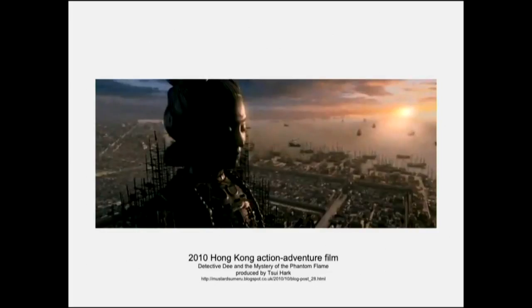Inspired by the historic text, in 2010, an action film produced in Hong Kong introduced a gigantic Lacquer Buddha in its imaginary reconstruction of Luoyang. It certainly brought a smile to my face when I first saw it on television. I was like, I know where this idea came from, but I'm pretty sure stylistically it will not look like that.